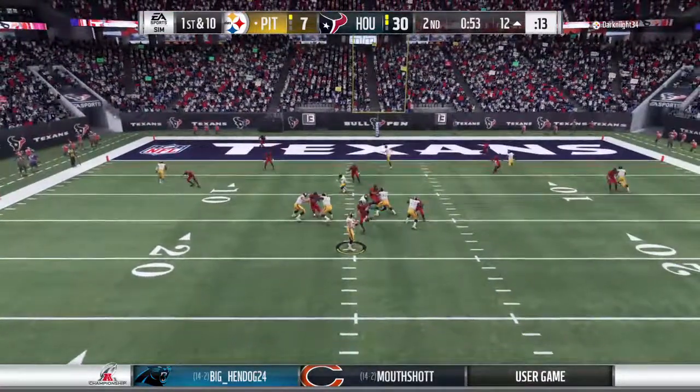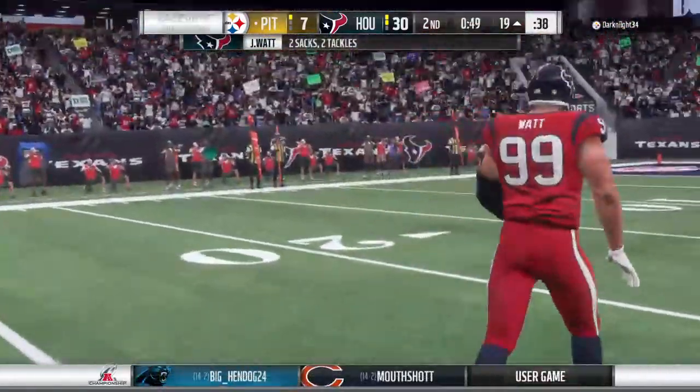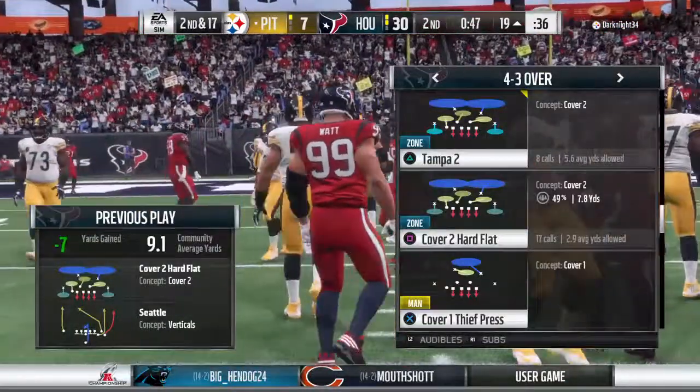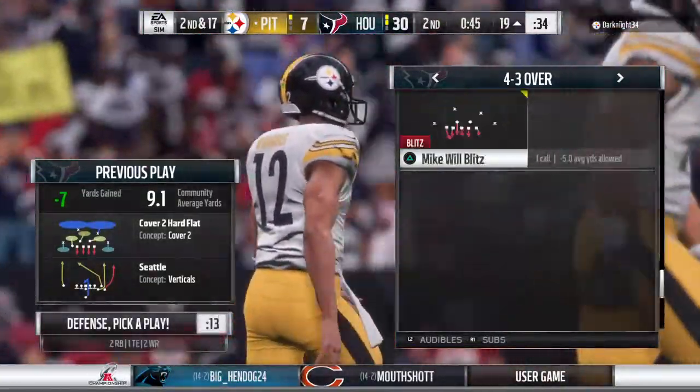On first down, Rodgers. And no escaping this time as he'll go down. They got him for a sack. J.J. Watt in there to get him his second sack now of the afternoon.